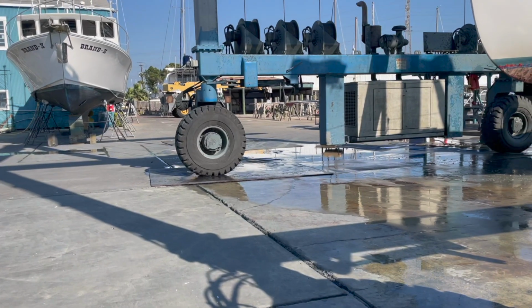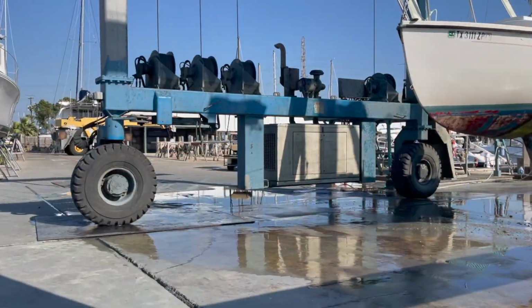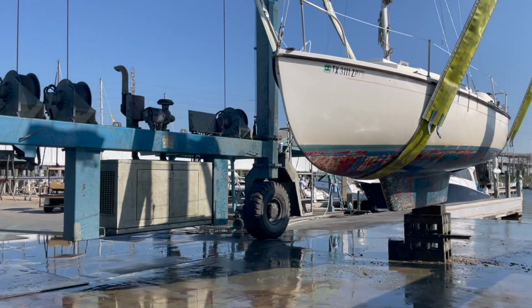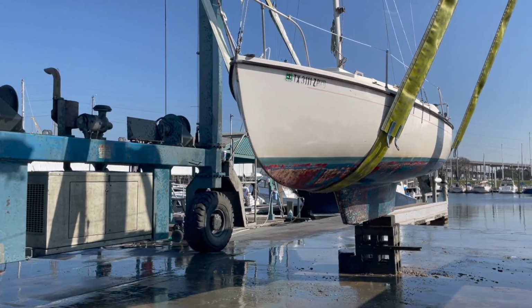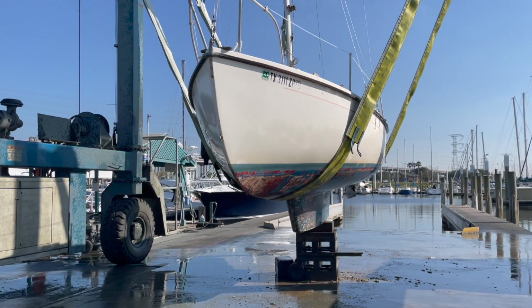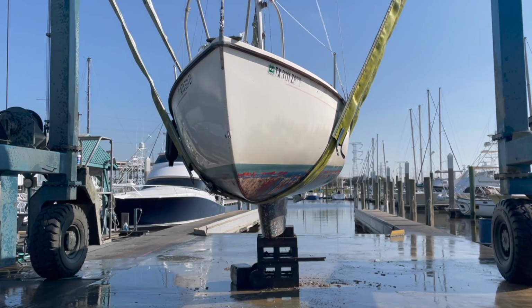First, I'll see if there's any damage to the hull caused by collision. Next, I'll check the hull for blisters. This boat was covered in barnacles, but not one blister. Inspect the hull for signs of delamination. That's where the fiberglass layers are separating from each other or the core. This is a solid hull, so not a problem.